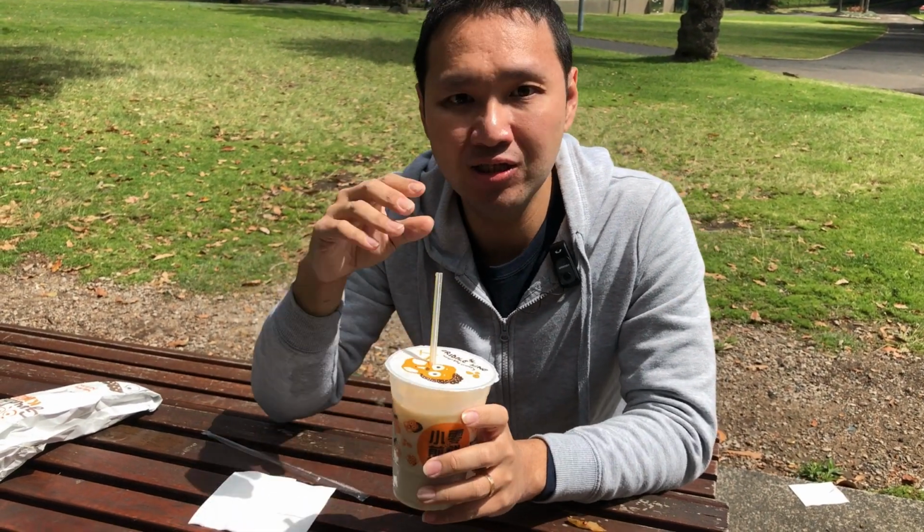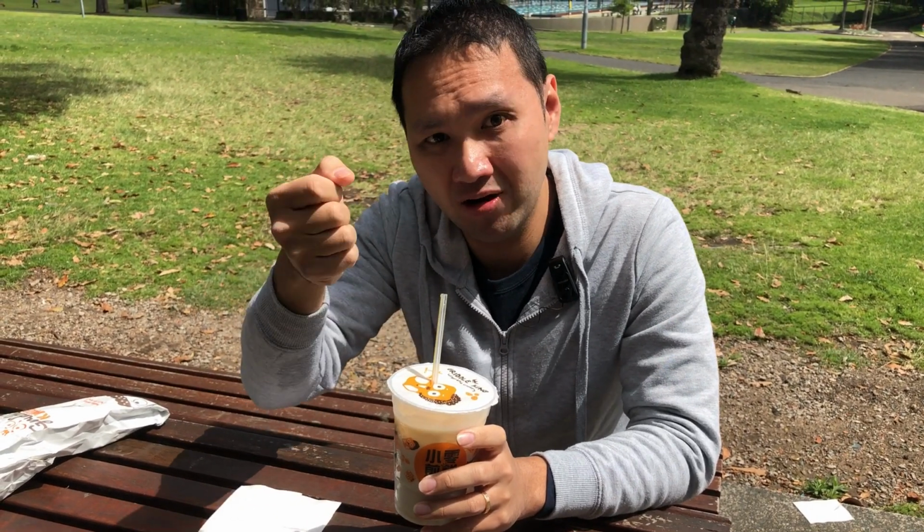The soy milk is fresh. It has a fresh taste. It's not too sweet like a normal soy milk drink in a bottle, as you can buy in the Chinese supermarket. But this one is just right. You can still taste the tofu flavor inside, and the sugar is not that much, so it's quite enjoyable.